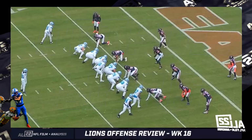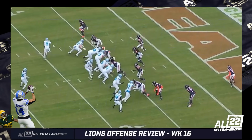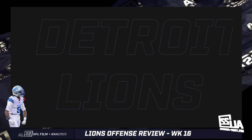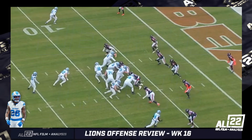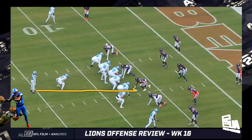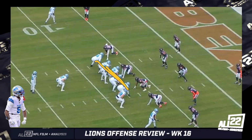Couple of short runs by Gibbs where you have to give credit to the Bears defense for stopping him and holding him down. After that 14-yard gain to Jameson Williams, Gibbs gets stacked up once and then twice. Now, I actually really do enjoy this run concept. I'm not sure how they can block it against this particular front, but let's establish something. Gibbs ends up running the ball here to the offense's right. There's going to be a lot going on here and with the fullback to try to unpack. And maybe you don't find it as interesting as I do.